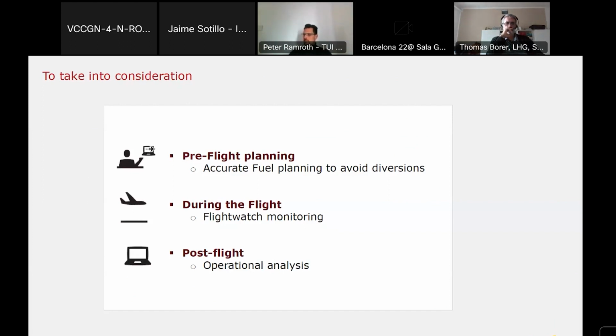Additionally, we've got a flight watch monitoring team, which is working 24 hours. They have a complex alert system, because they monitor the fuel consumption in real time. They are ready to replan if required. We have continuous communication via ACARS, SATCOM, or HF with our crew, and it's working fine. And the last thing, which is also crucial, is the post-flight analysis.